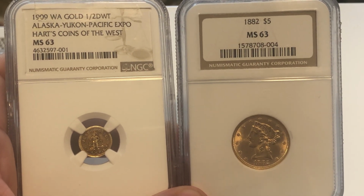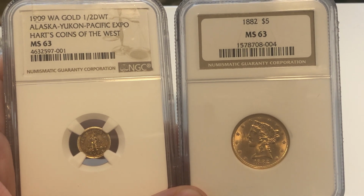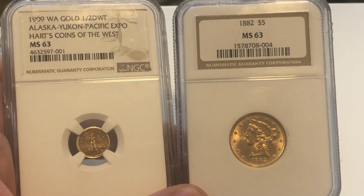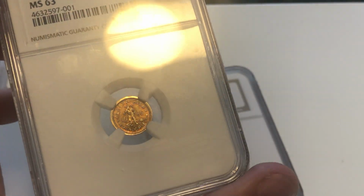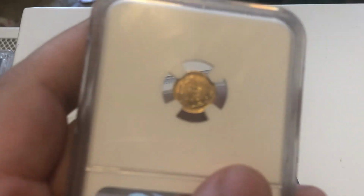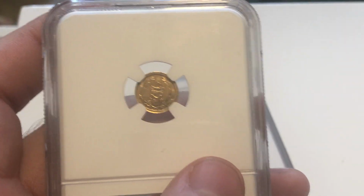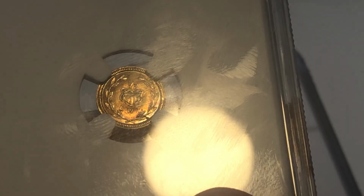So 1909 Alaska Yukon Pacific Exposition, Hearts Coins of the West. So basically, it's taken from Alaskan gold. And they did a set from 1909. MS63 tends to be the higher grade of where it comes out. I've never seen this coin before it arrived. I didn't know what it was. I actually spoke to another dealer about it, and I said to him, I have no idea what this is. So it's a $50 essentially.